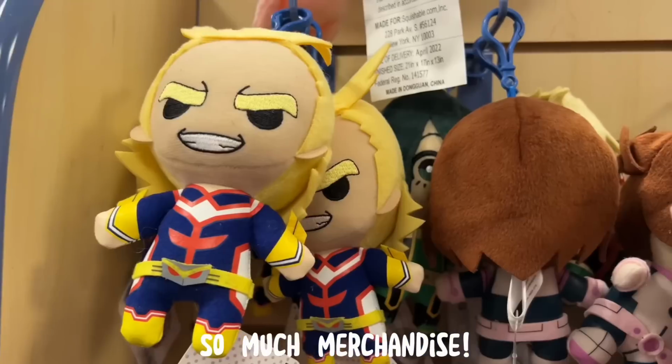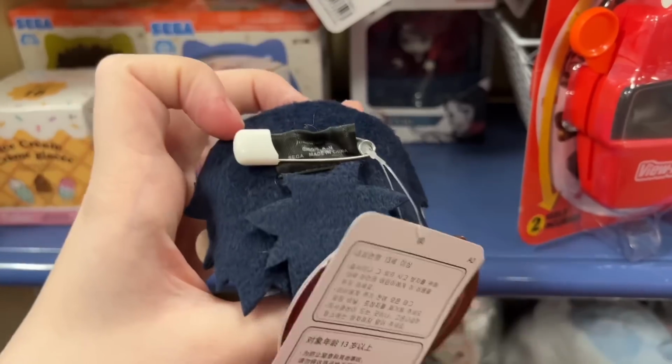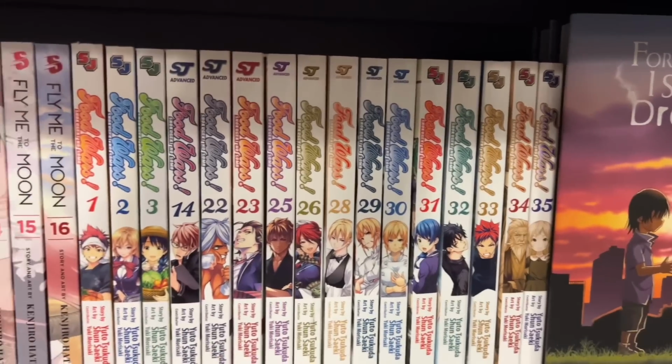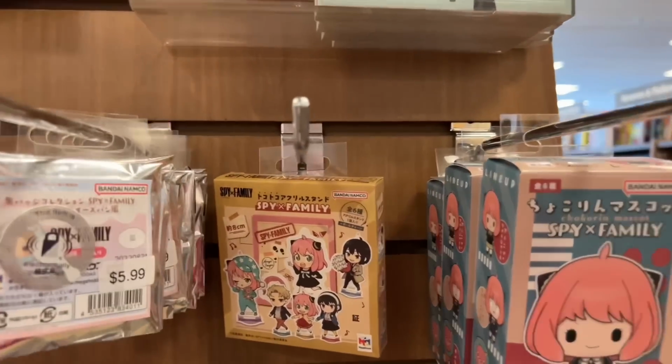Quite the selection of anime merchandise and memorabilia. You had figures, plushies. This is a really cute plushie clip, and even some Q-Posket figures, which is fun for those who like those. Sadly, there was none of the Food Wars volumes I was looking for, but this Spy x Family merchandise was really cute.